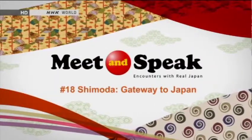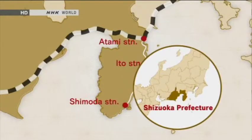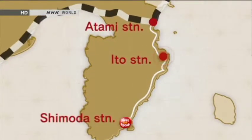Shimoda, gateway to Japan. The trio took a train from Ito Station. From there, it took about 1 hour to get to Shimoda, at the southern tip of Izu.